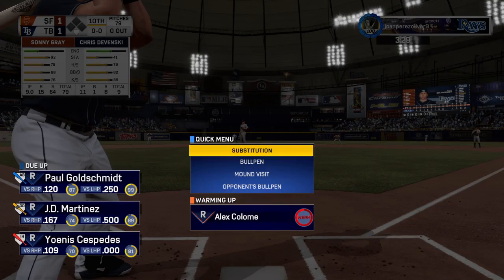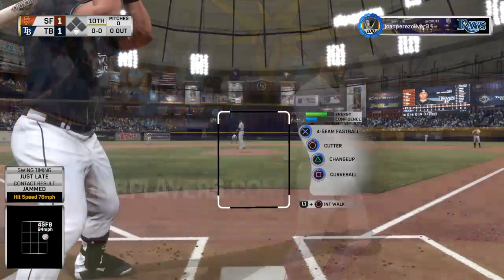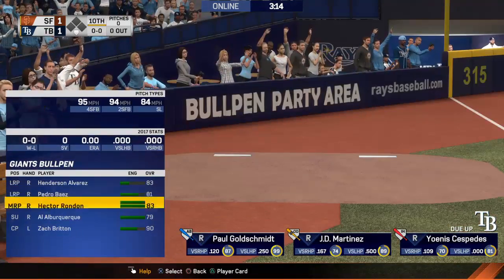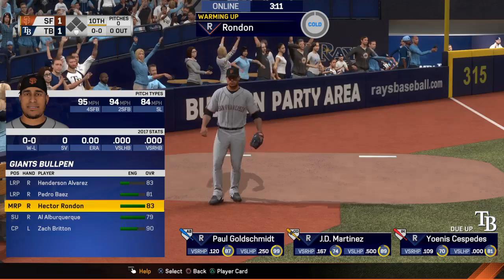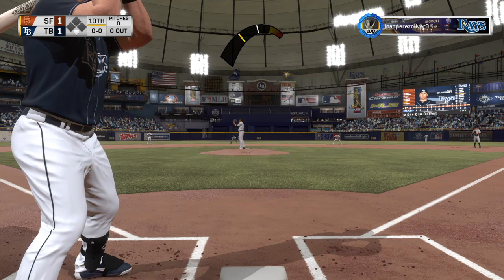Standing in, Paul Goldschmidt. He'll go to work trying to do something about breaking this 1-1 tie. Alex Colomé comes on to start the home 10th, and he's just hoping to get this one into the 11th inning. Number 37, Alex Colomé.